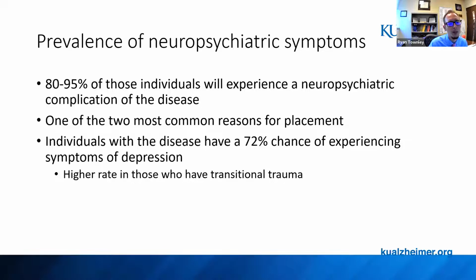just memory symptoms. It's important to note that as patients progress in these disorders, they have a high rate of depression, but that often goes unrecognized. They're not going to say, I feel depressed. If you have them fill out the PHQ-9, they're probably going to have a 0. And part of that might even be down to brain biology of these changes that are happening in the brain. But those that do have depression have a higher rate of transitional trauma as they're switching between these living arrangements and dealing with the disease at a point of diagnosis too.